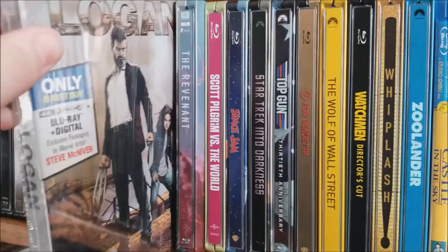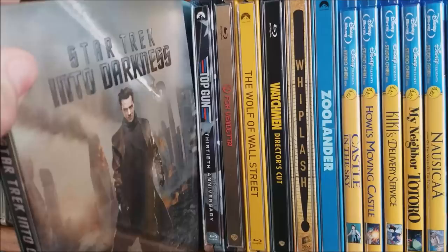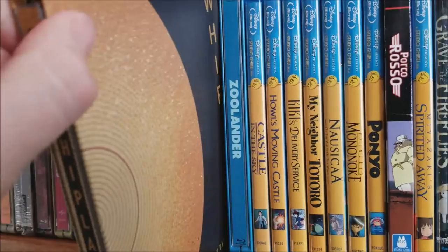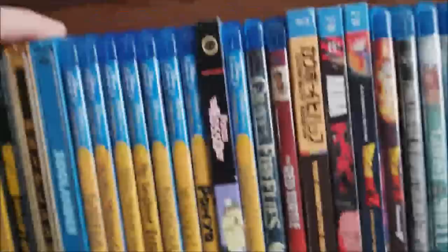it doesn't have the noir version, The Revenant, Scott Pilgrim vs. the World, Space Jam, Star Trek Into Darkness, Top Gun, V for Vendetta, The Wolf of Wall Street, Watchmen, one of my favorite superhero movies of all time. Whiplash. And Zoolander, the Blue Steelbook Edition. Great. All right, now from the Steelbooks, I'm going to stand up.